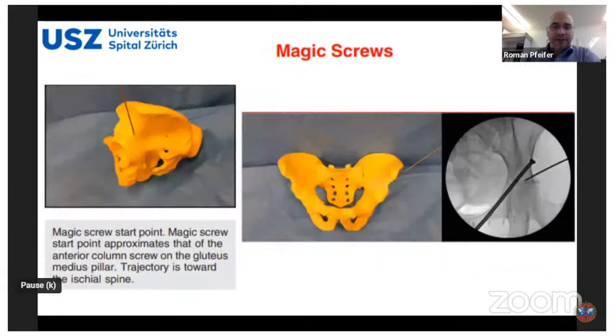And then we're going to speak about magic screws. I never use it, to be honest. Probably we can discuss later with the experts what kind of experience they have with this screw.